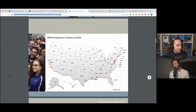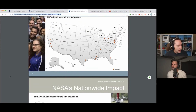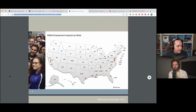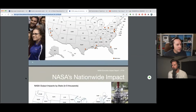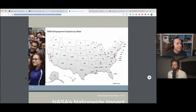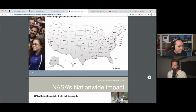Do they list specific things? I'm curious. So they've got these maps here. This is the economic impact by state in terms of, what is that? Jobs, employment. Is that jobs? Oh, employment. Yeah, sorry, I didn't see. They should show a percentage there. But I mean, look at California. Actually, California has the highest number. It's also the most populous state, too.